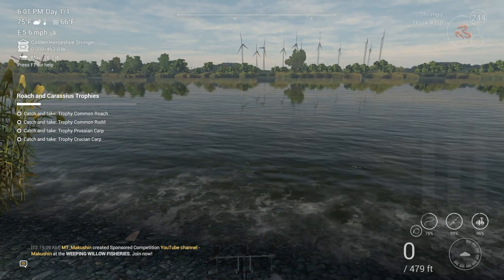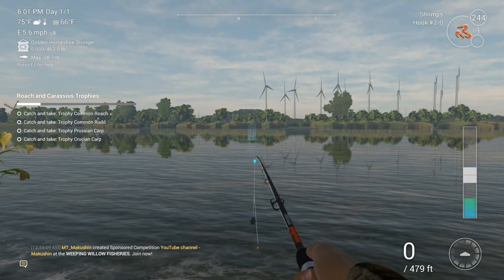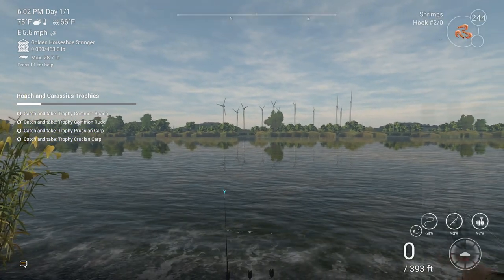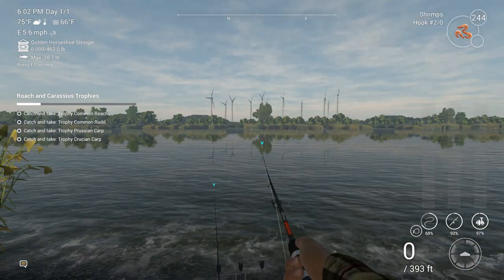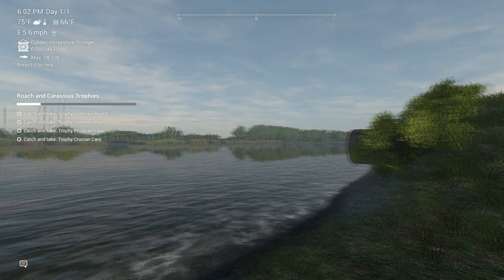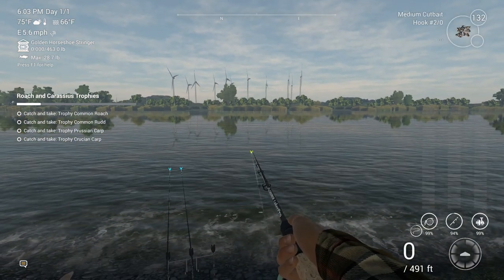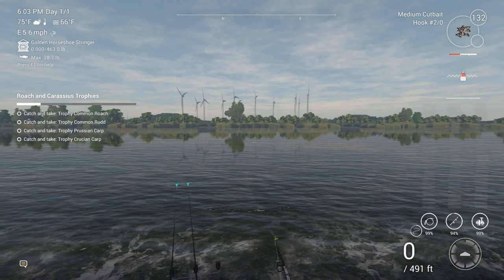Let's see what I have on here for bait. I've got the shrimp still. Let's try right out there towards those wind turbines. Yeah, they got the old-fashioned windmills. I think it's down that way. Yeah, it's down that way. And then they've got the wind turbines over there. Now this should pick up eel, hopefully.